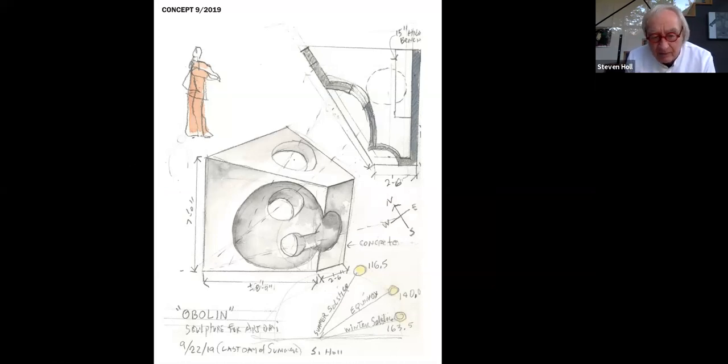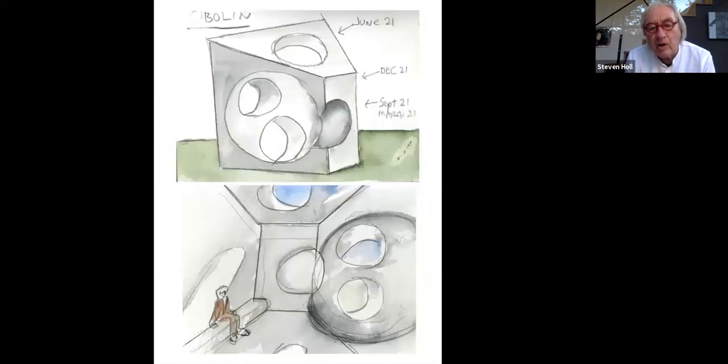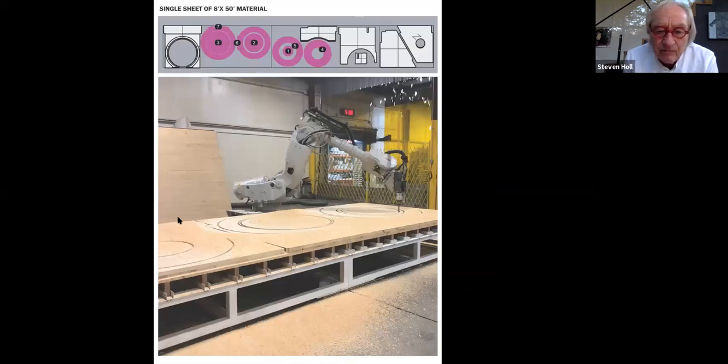and made this sketch about the solstice, the equinox, and the winter solstice. And you could occupy a single bench on June 21st, December 21st, September 21st, and experience the light, but mainly to experiment with this material, CLT. I was amazed that from a single sheet of this material, this robot cut the entire pavilion in, I don't know, like 2 days. We didn't have to do working drawings.